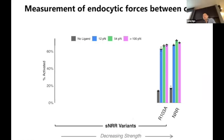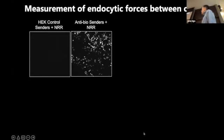Okay, so I'll walk you just through a bit of data here, the first of which will compare the natural NRR containing receptor against a SNRR receptor, our weakest SNRR receptor here, the SNRR receptor that contains the mutation of arginine at position 103 to alanine. Okay, so first of all, when we grow the cells with just not the receptor cells with HEC control, so cells that are not the sender cells, and we add biotin fluorescein, we see nothing. Cells that express the NRR containing receptor, when we add biotin fluorescein in the presence of anti-biotin senders, we get activation of M-cherry.